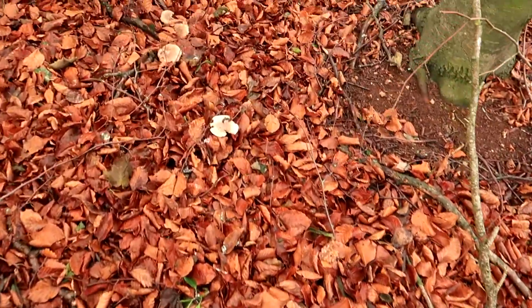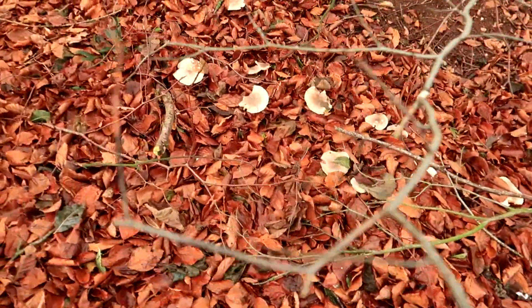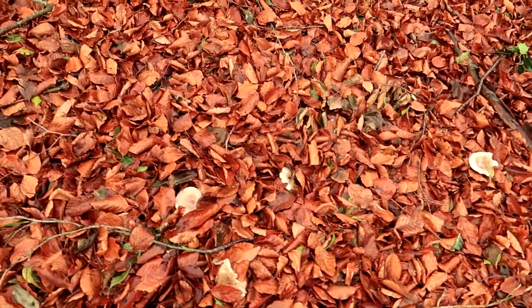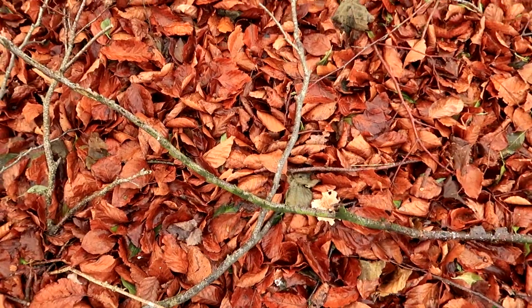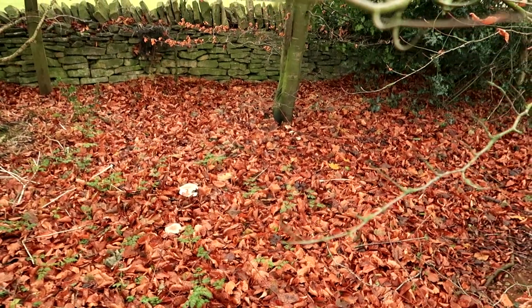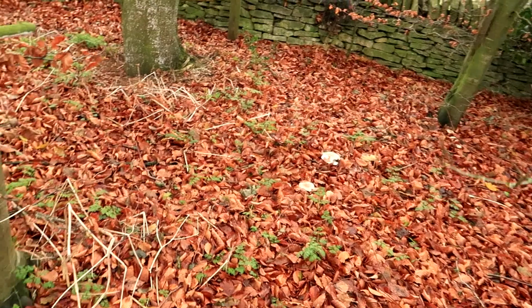Now this isn't a fairy ring. This is a fairy snake. And there we go. There's the end. Oh no. The last one's here. No, no. There you go. It goes to that tree. So this little tree is somehow connected to that big one.